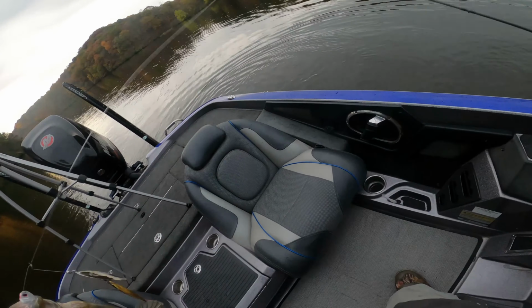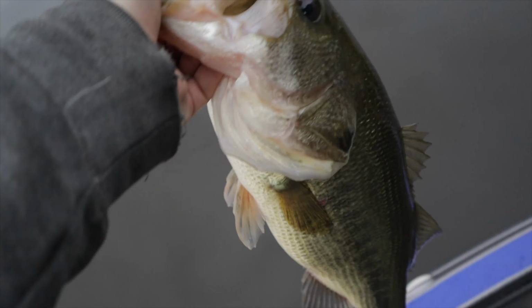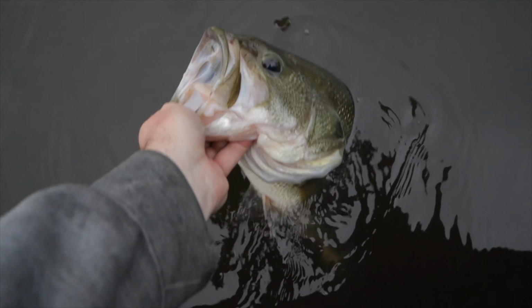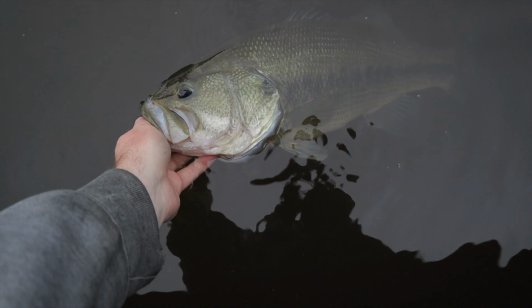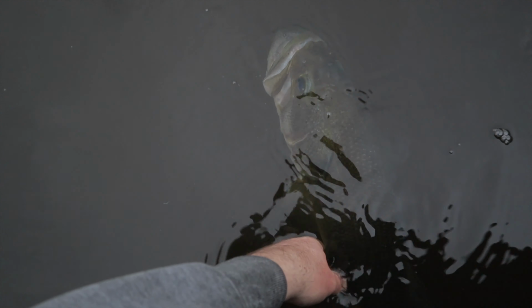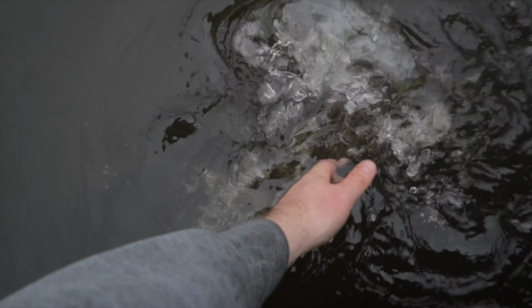Oh, barely hooked. Let's give her a nice slow-mo release. We are gonna let this beautiful fish go for someone else to catch her another day. That was fun. I knew there had to be a big one up there between those logs. I'll show you what it looks like. There she goes.